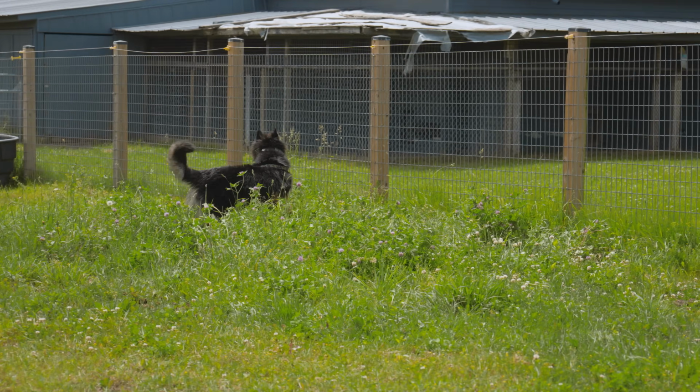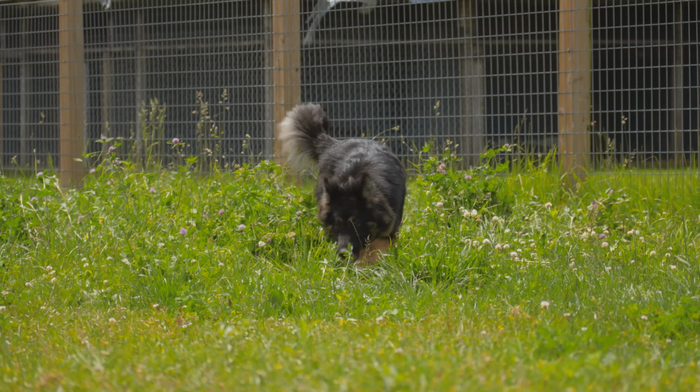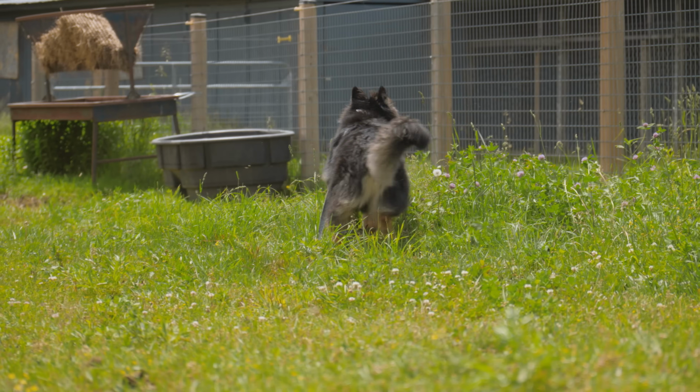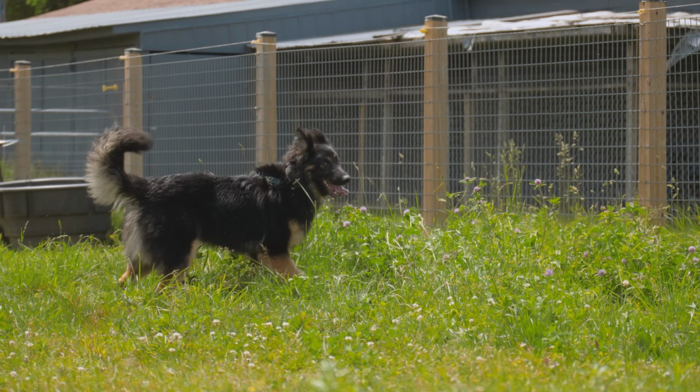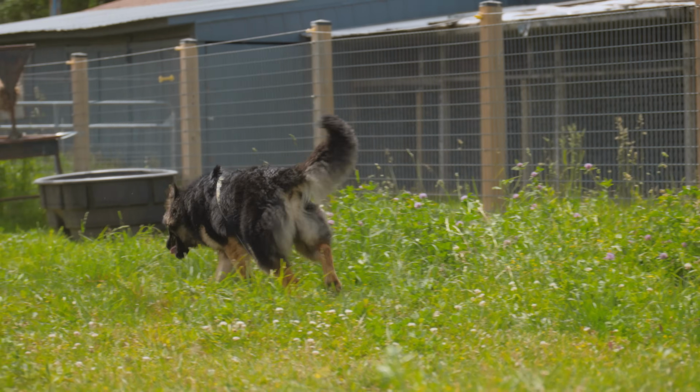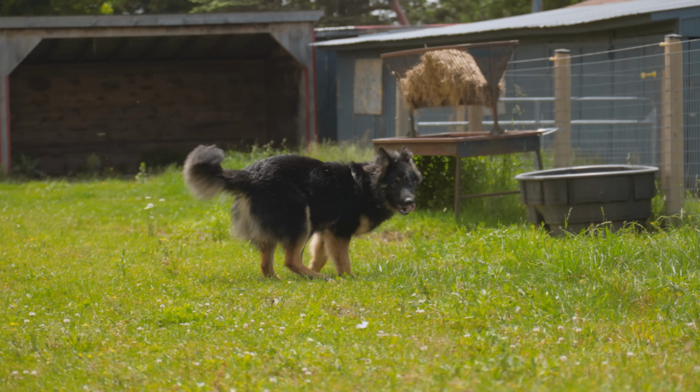Now you're gonna see that Tarzan has to do a little bit of hunting. And this dog could be a great police dog. You see that drive that he's got. He also looks very cute. And I know a lot of police departments these days are looking for dogs that are maybe a little bit more friendly looking to the public. And he's quite social as well. He just has a lot of drive.